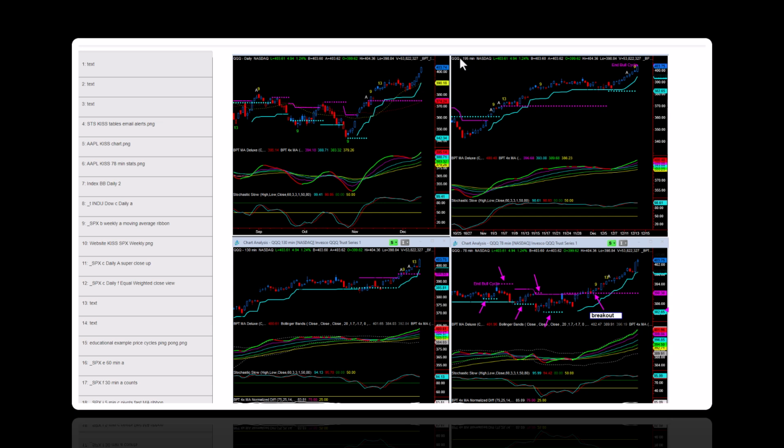Oh, I will say on the half day, I just noticed it. There's an end of bull cycle here. So that is something to know. That could mark maybe a short-term high. We'll see if we get a pullback or not on that.